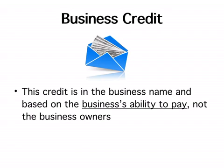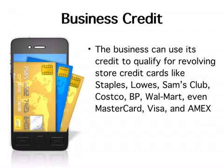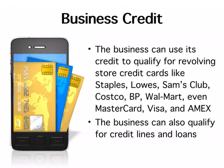This credit is in the business name and based on the business's ability to pay, not the business owner's. Since the business qualifies for the credit, in some cases there is no personal credit check required from the business owner. The business can use its credit to qualify for revolving store credit cards like Staples, Lowe's, Sam's Club, Costco, BP, Walmart, even MasterCard, Visa, and American Express. The business can also qualify for credit lines and loans.